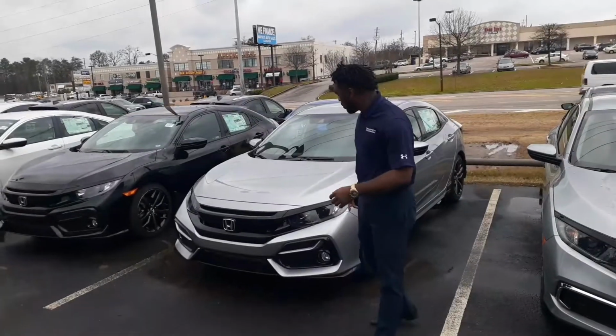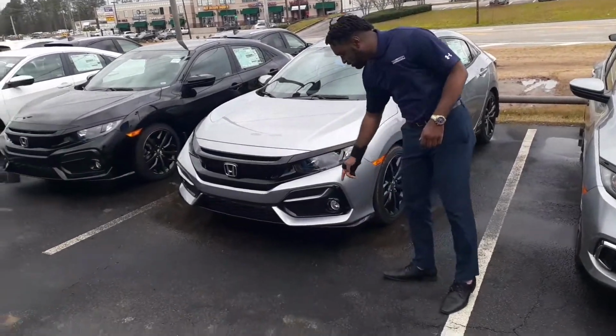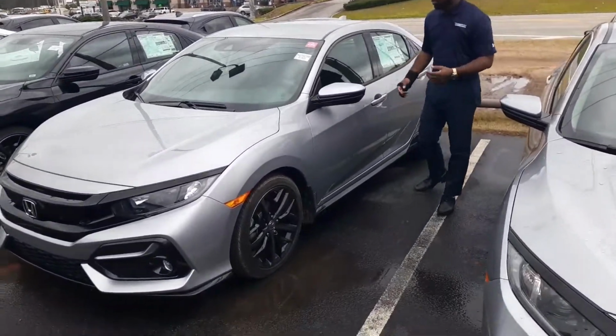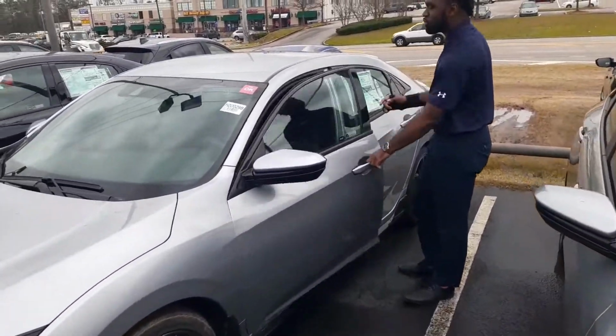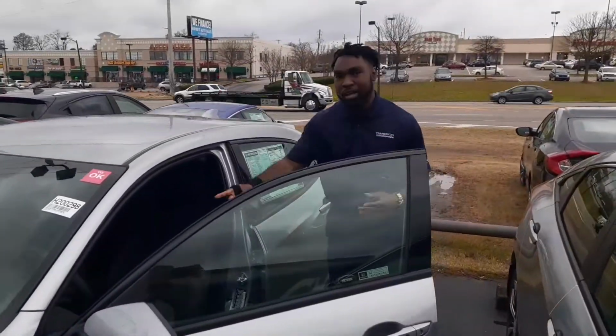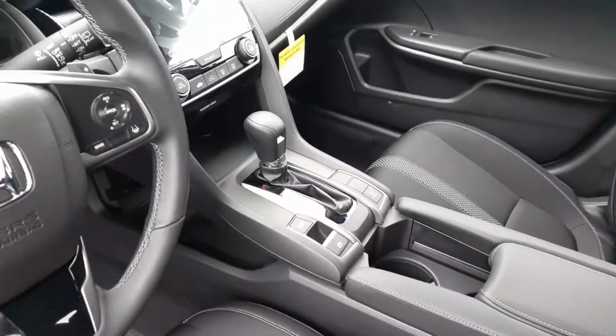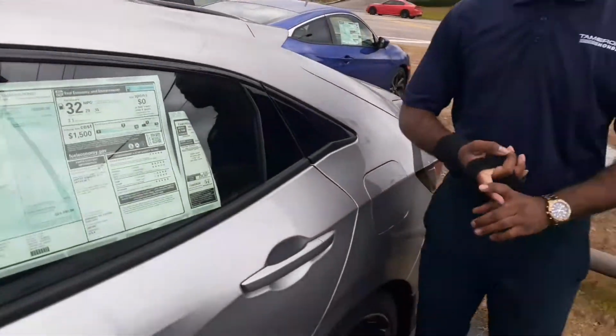Now, you have running lights, nice fog lights, featuring alloy wheels right here. They are black, really nice. Keyless entry on the door. On the inside, you have your nice touchscreen display. You have nice little shifters there as well. Plenty of space in the front and the back. You have Apple CarPlay, Bluetooth, power windows, power locks, the list goes on and on.